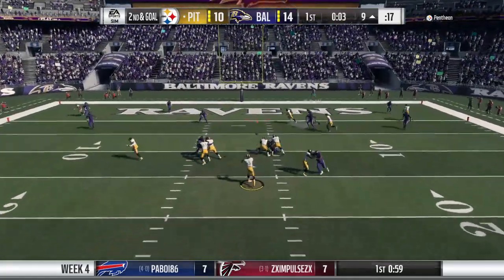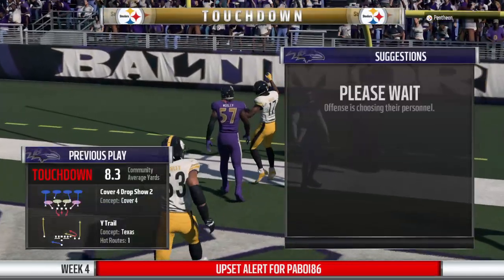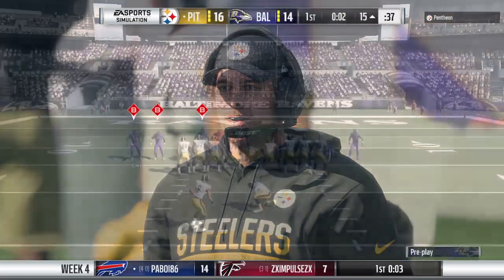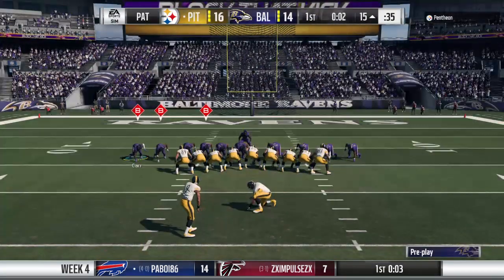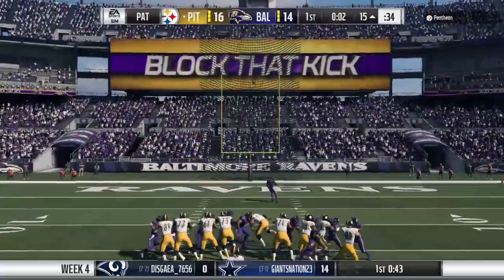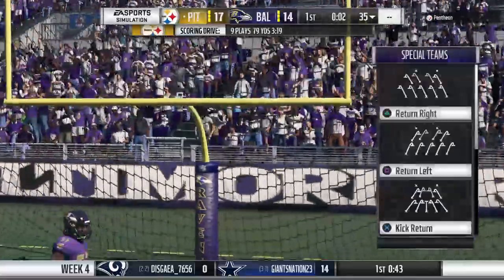From the shotgun, here's Dobbs. And it's hauled in by Rodgers for a Steeler touchdown. Eli Rodgers, his first touchdown on the year. And the Steelers are able to strike for 6. It's good, and they'll take a 17-14 lead.